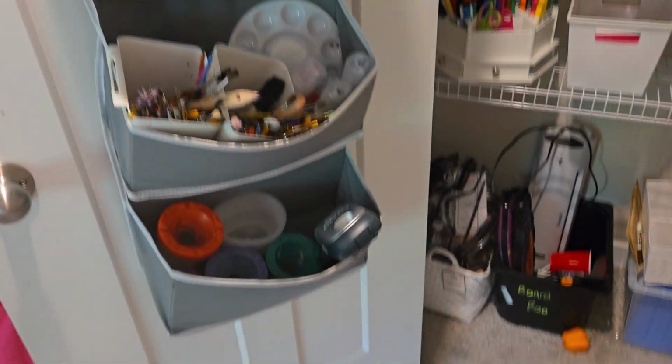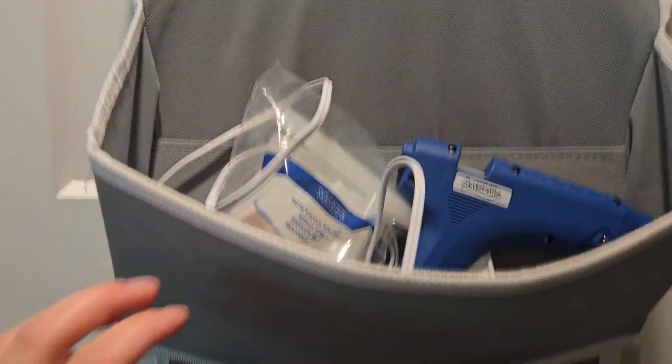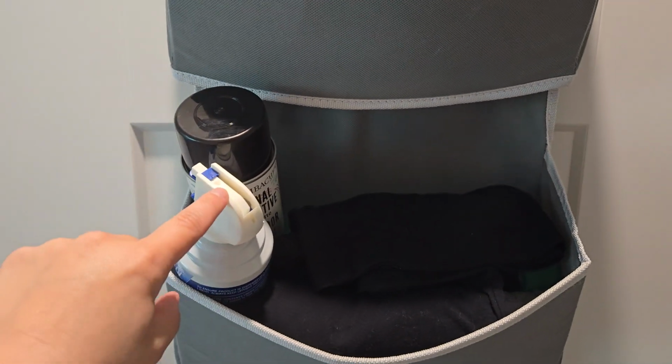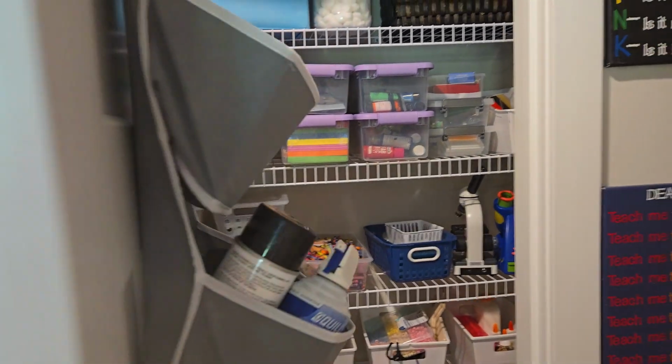Oh, I forgot this one. This is like a door organizer, hot glue gun, fixative spray for our pastels. This is an air duster, paint shirts, paint supplies, and my label machine there. That's my homeschool closet.